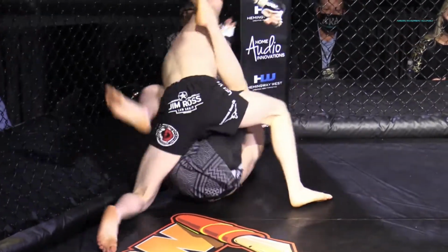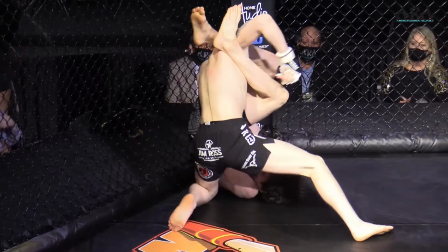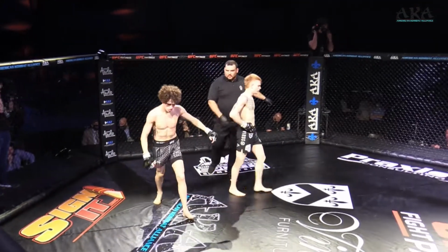Logan Sanders recovers guard. Loud doing a good job. These punches are thumping. Nice armbar attempt. Back and forth first round right there.